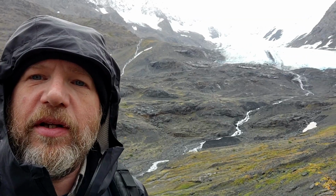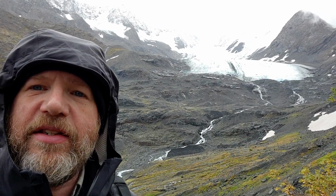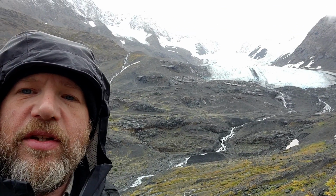Went down about 1.5 miles from the cabin. I think we're gonna call this the end of our day hike today. The weather is starting to turn a little bit, getting a little bit of snow, and I think we're just gonna get back to the cabin and have a nice hot lunch there and then do some more exploring nearby.